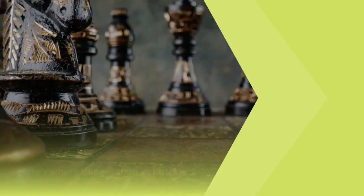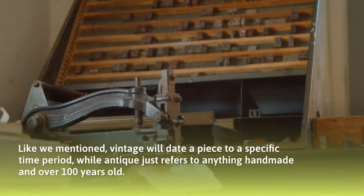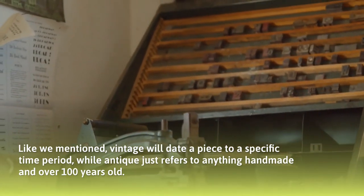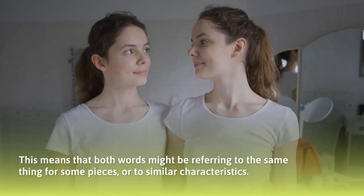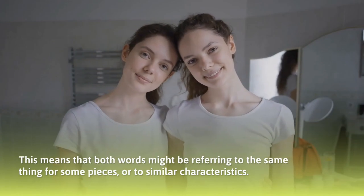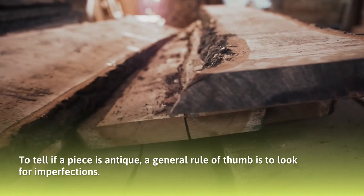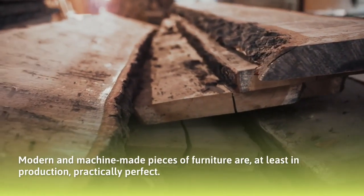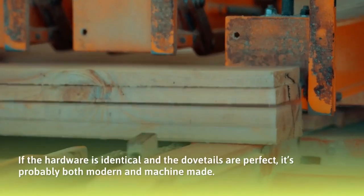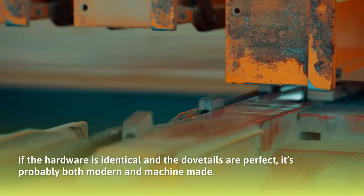Telling them apart. Here's where things might get tricky. Like we mentioned, vintage will date a piece to a specific time period, while antique just refers to anything handmade and over 100 years old. This means that both words might be referring to the same thing for some pieces or to similar characteristics. To tell if a piece is antique, a general rule of thumb is to look for imperfections. Modern and machine-made pieces of furniture are, at least in production, practically perfect. If the hardware is identical and the dovetails are perfect, it's probably both modern and machine-made.